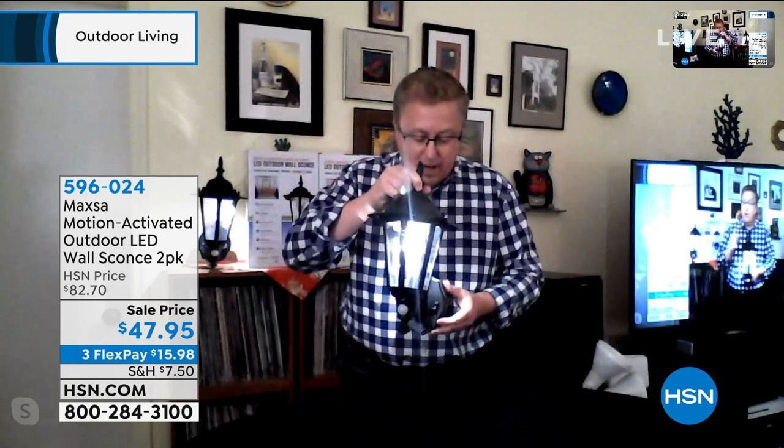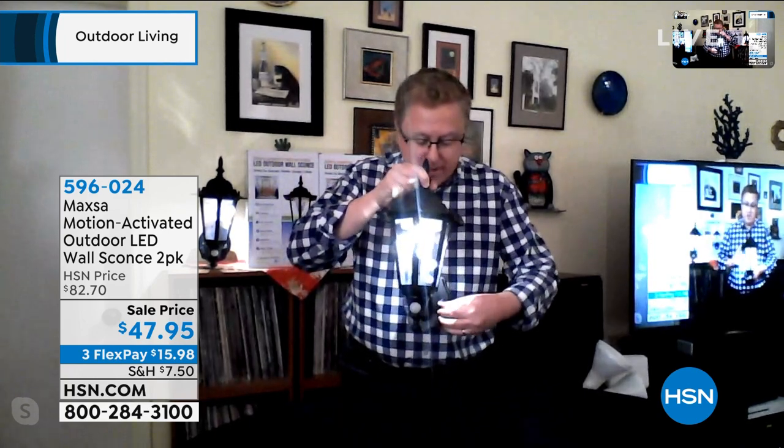Now, there's a couple little adjustments here. First of all, there's an on-off switch. That's what I'm doing, is I'm just turning it on. And when you turn it on, it comes on automatically. But it has a sensor in the front here, a daylight sensor. So it's not gonna come on and off and waste the batteries during the day. At night, when the sun goes down, then it activates that motion sensor. They're not gonna be on until something or someone moves by, and they're gonna come on.